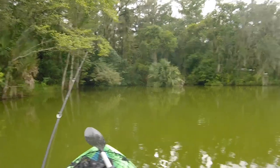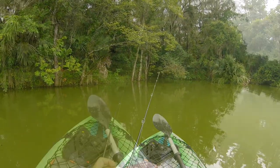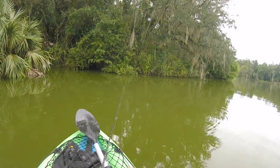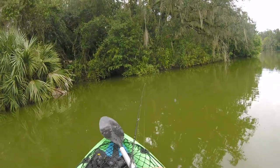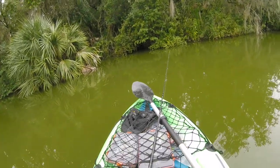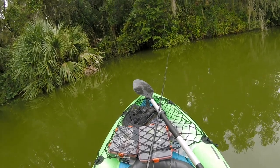You'll notice how white the bass are here. Yeah, because the water's so dark. So white. It was an ordeal to get both. I'm putting on a chatterbait right now. That's a freaking boat, that was good.